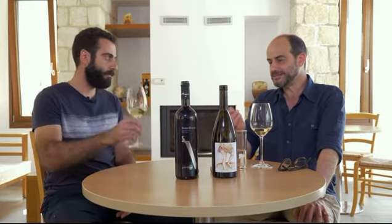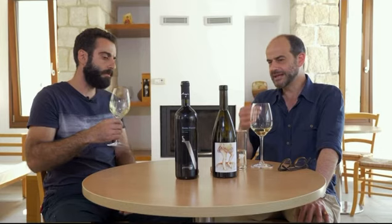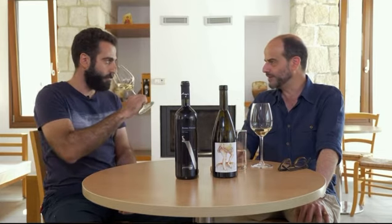It's also changed. I've had this a couple of times before. When it was fresh, it was very cinnamony. Kanella, what is kanella? Is that cinnamon? Yeah. It had that. Now it's much more lemon juice. It's got a very citrusy character to it. That's delicious. That's a really good food wine, I think.